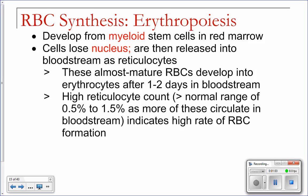So basically, a myeloid stem cell undergoes a series of changes until it becomes a precursor to a red blood cell. You do not need to know all of the hormonal changes that happen in order for it to become that. Just know myeloid stem cell becomes precursor to a red blood cell, in the red bone marrow. All of this is happening right now in the upper parts of your humerus and your pectoral girdle, your pelvic girdle, and the tops of your femurs.